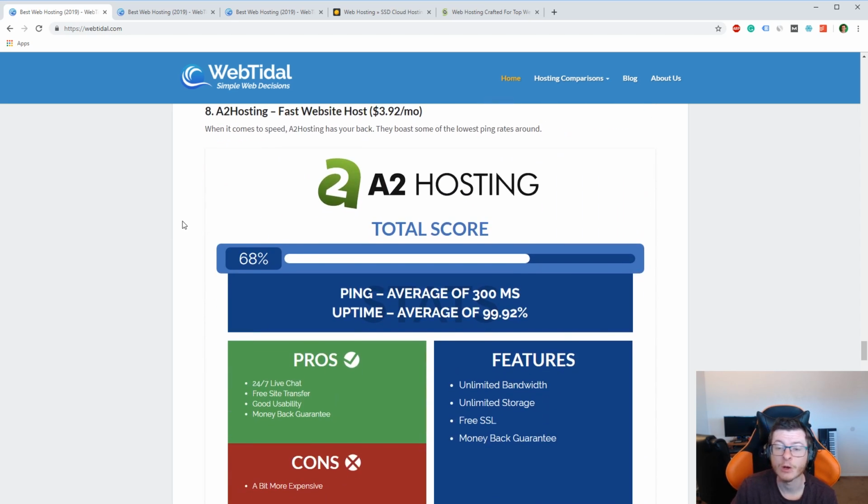Next up is A2 Hosting. This is probably an up-and-comer. It has some very high performance when it comes to website loading speeds. While their average ping is 300 milliseconds, and their starting price is $3.92. They are a little bit more on the expensive side for their base plans.